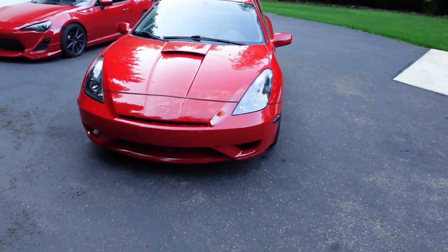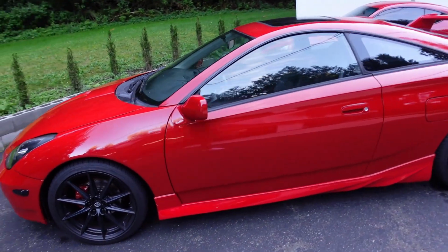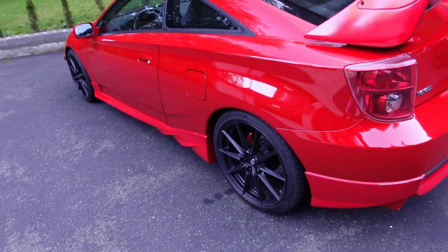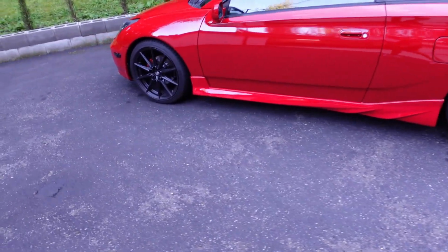Now, what's missing on this car is a front lip, which I have. So we're going to install it today. It's going to be a GReddy front lip for a 2003 and above Toyota Celica. We're going to install it right now. Here's the deal. It only fits on the 2003. The noses on the front of these cars are different.